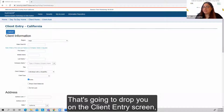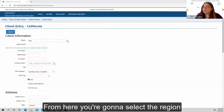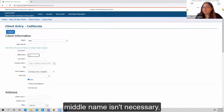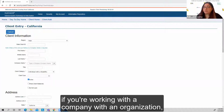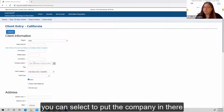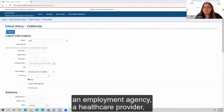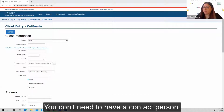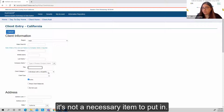That's going to drop you on the client entry screen. Underneath the client entry screen, you're going to see the client information. From here, you're going to select the region that's appropriate for your client. You're going to put in your client's first name. The middle name isn't necessary, but you can add it if you'd like, and their last name. Alternately, if you're working with a company or an organization rather than an individual, you can select to put the company in there rather than a contact person. This will be useful if you're working with a school district, an employment agency, a healthcare provider, or an area agency on aging. You can put that in here and that will suffice. You don't need to have a contact person. You can put in their title if they have one. Again, unless it has an asterisk, it's not a necessary item to put in.